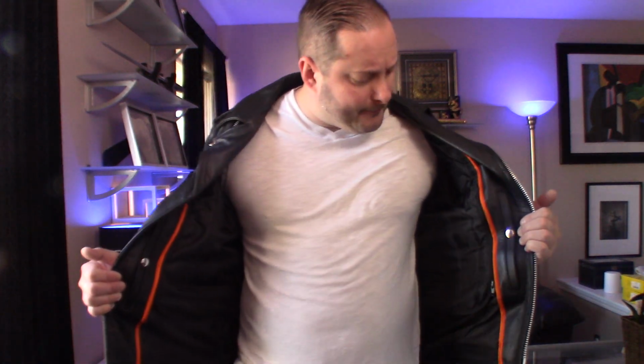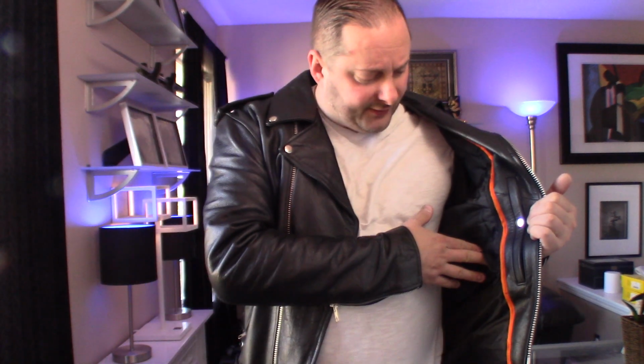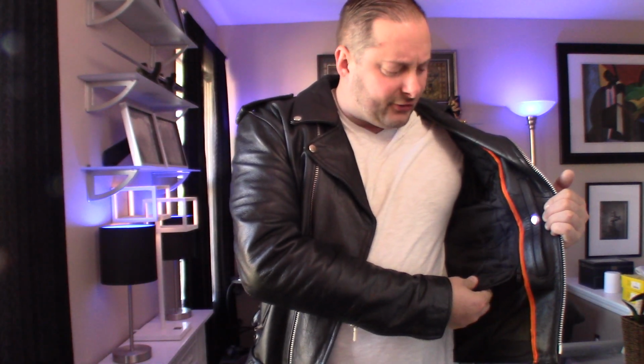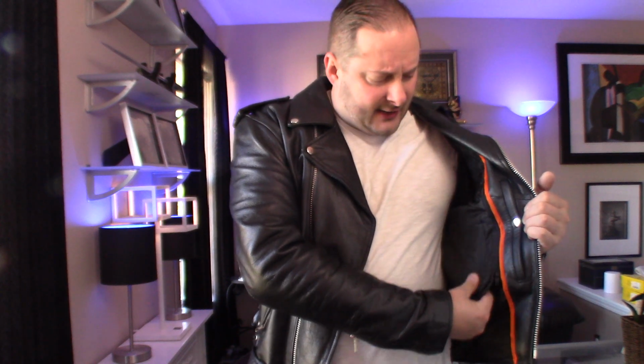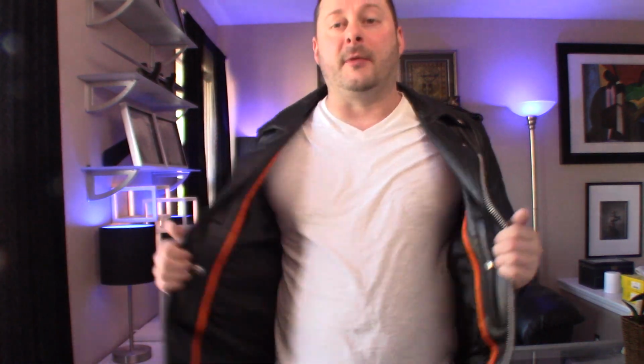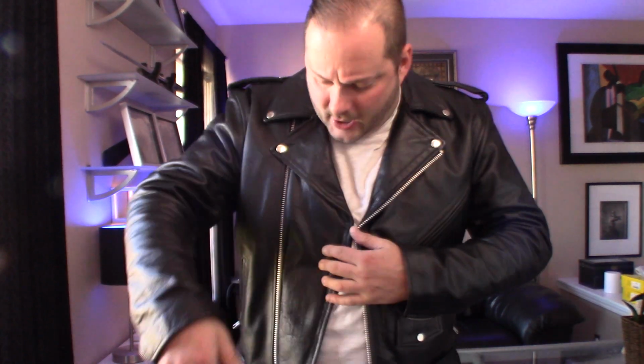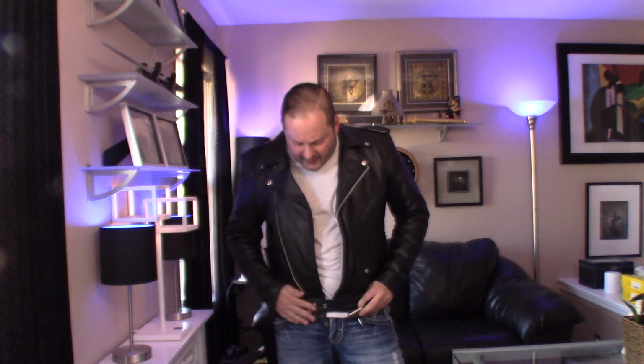This one does have the zip out lining, so if it gets a little warmer out and you want to still wear this, you can zip out that lining. It's kind of a quilted lining, not sure if it's Thinsulate or whatever. You do have two concealed carry pockets on the inside. I mean, you can put a wallet in there or a firearm, depending on what you want to carry. I don't carry a gun, so I probably never have anything in there. A front pocket down near your waistline. You have this belt that, when you zip the whole thing up, will give you a nice tight fit around the waist.